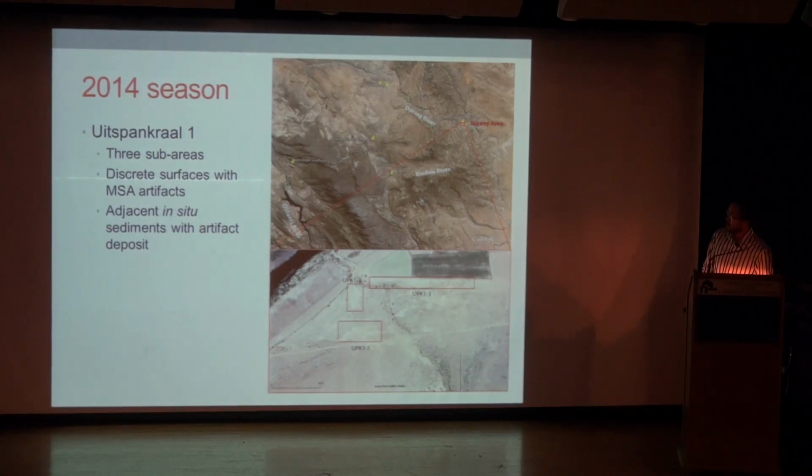So this year, in August, we went back to the Doring River. Here's the Doring River. This is the biggest drainage in the Western Cape region, the Oliphants. And then there's a smaller river, Beetle River, that comes in and meets the Doring River. You can see these yellow pins. These are cave sites. These three are open air areas we identified.